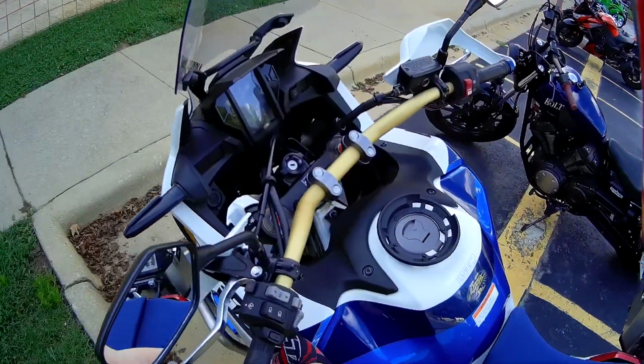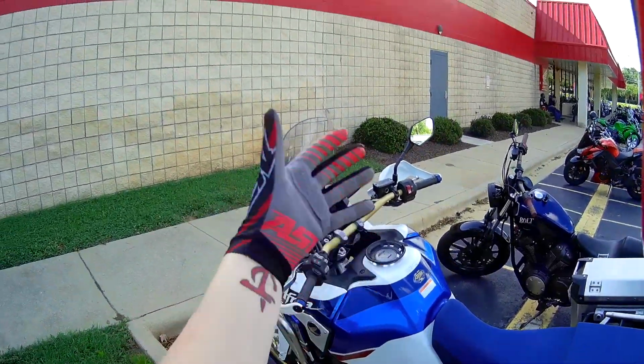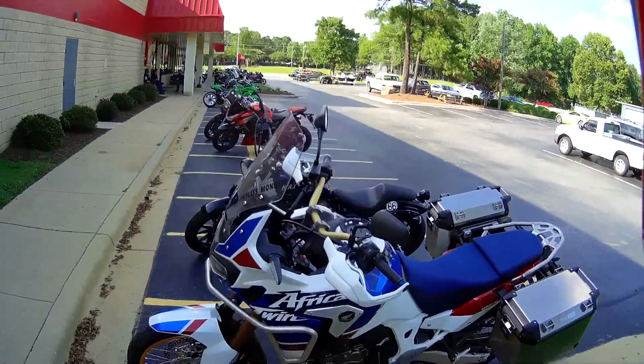The Adventure Sports has the larger gas tank, different windshield, different heads-up unit, has grip warmers, it has the frame cage that goes all the way around, and a much taller suspension by several inches.